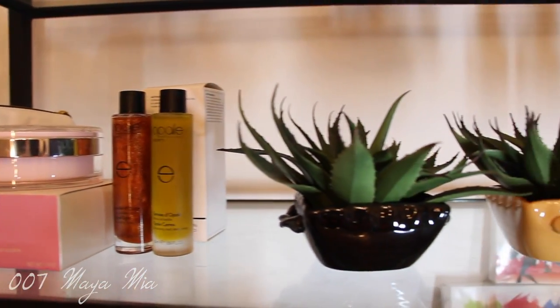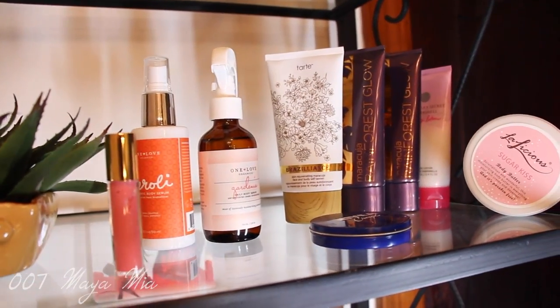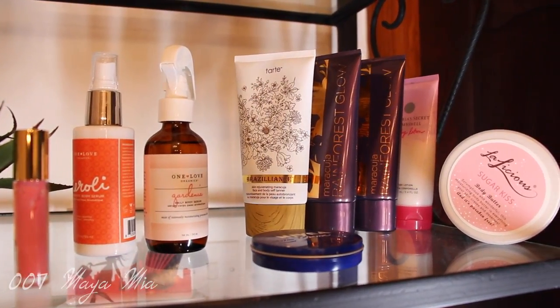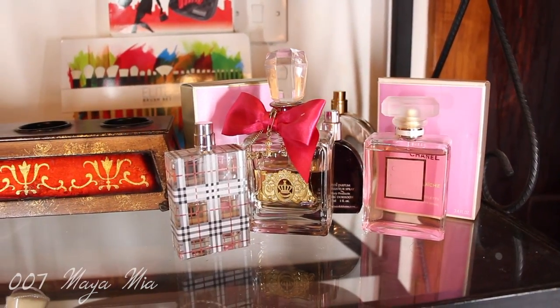Here I have some body products. I've got my favorite Chanel Chance cream. I've got some Opal Monaco bronzers for the body. I've got some One Love Organics, which are my favorite. They're natural. These are body oils. And I've got some Tarte self-tanning lotion.